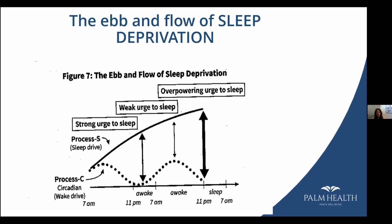But here's an interesting scenario. You've got the strong urge to sleep, but you decided to stay awake because you're wrapping Christmas presents, or you have a presentation to give and you have to start preparing for it, right? So you've beaten your urge to sleep, adenosine keeps rising. Around 4 or 5 in the morning, as your circadian rhythm is waking up, you get this weak urge to sleep, but if you fight that urge as well, your adenosine keeps rising, and then by about 48 hours, you develop an extremely strong urge to sleep.